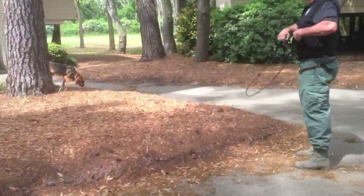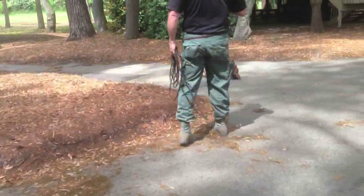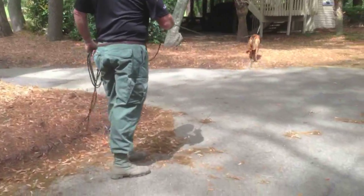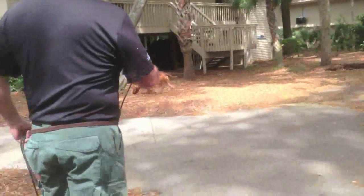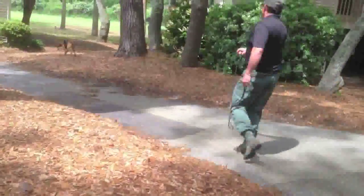I think it's important when confronted with this situation, the handler really needs to try to stay as stationary as possible, reel that lead in and reel that lead out. This is where a 30-foot lead definitely comes in handy. You can allow the dog some freedom to move and work without you having to move too much.